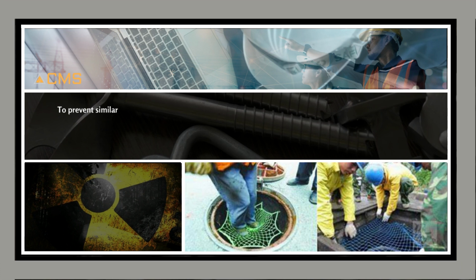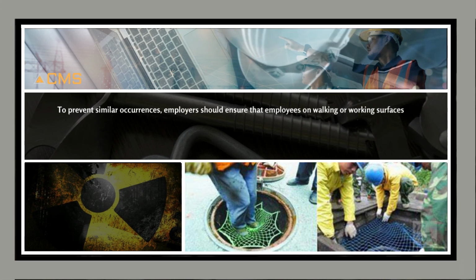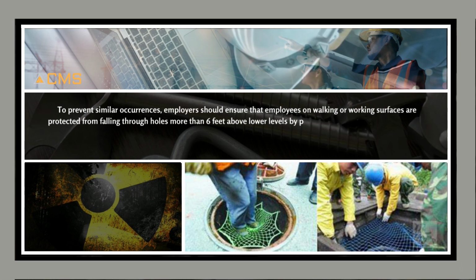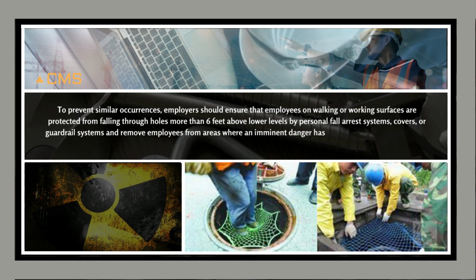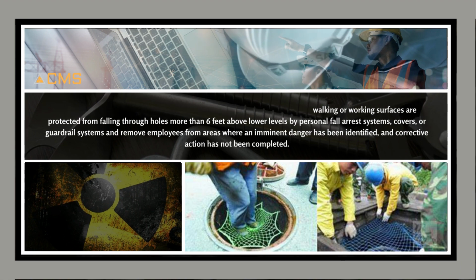To prevent similar occurrences, employers should ensure that employees on walking, working surfaces are protected from falling through holes more than 6 feet above lower levels by personal fall arrest systems, covers, or guardrail systems, and remove employees from areas where an imminent danger has been identified, and corrective action has not been completed.